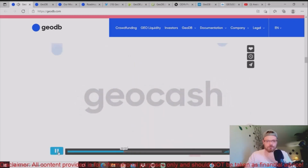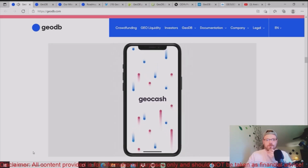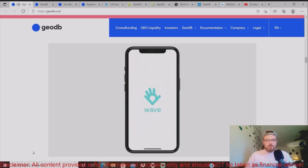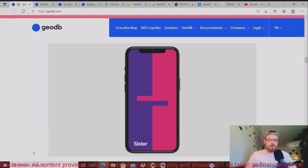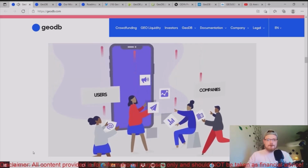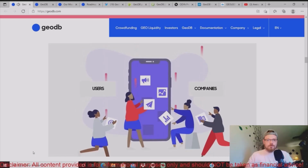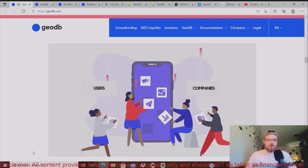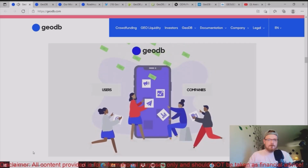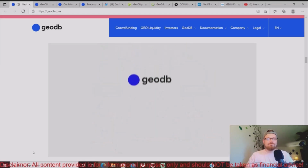The data is uploaded to GeoDB directly through our proprietary app, GeoCache, or through third-party applications who've joined GeoDB's ecosystem. Once we launch our full network, it is planned that any other external platform and third-party applications will also upload their data to GeoDB. This means that not only can a person upload his data directly to GeoDB, we also aim for any company around the world to connect to GeoDB and upload their users' data too.